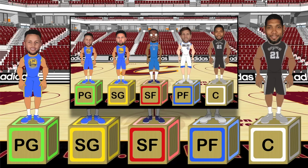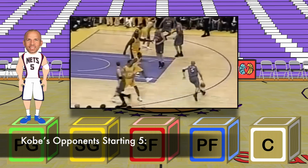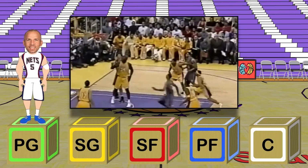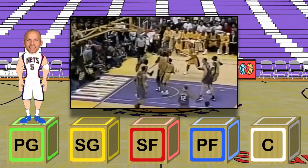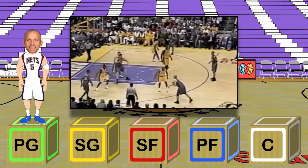And if he somehow managed to face Kobe in the 2009 finals, it would have been overkill. Speaking of Kobe, here's the Black Mamba's opponent's starting 5. At point guard, we have Jason Kidd, who got swept by Kobe in 2002, but he's still one of the best floor generals that Kobe has ever faced in the finals.